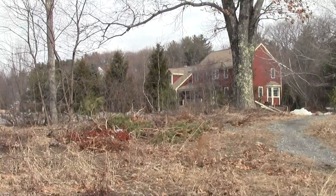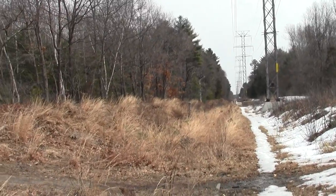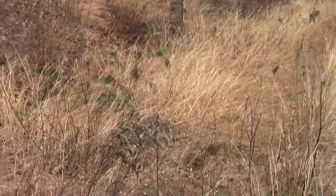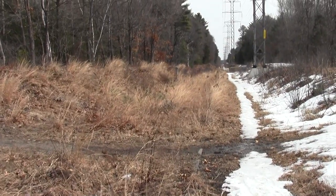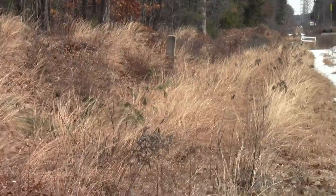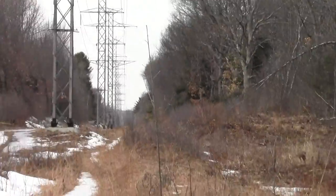Here's our entry portal, one of them. Don't know what street it is. There's an old granite thing over here. There's the old granite thing. They must every year go check out the concrete bases. They actually run heavy equipment in and cut all of the brush down. This has been cut recently.